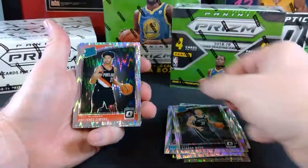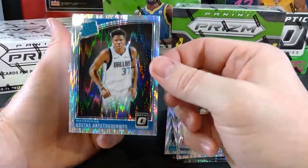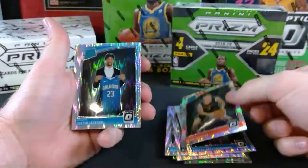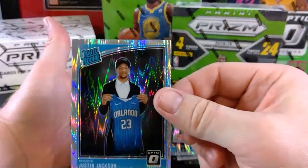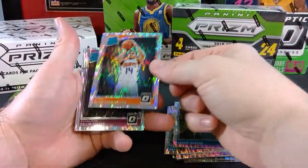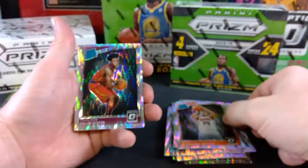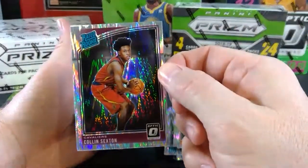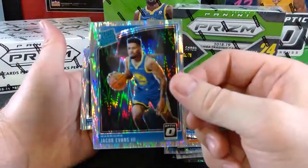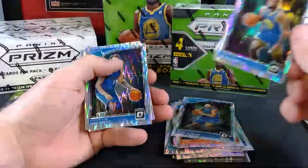Zhaire Smith, Anfernee Simons, Kostas Antetokounmpo, Kevin Huerter, Justin Jackson, a nice Michael Porter Jr. This is De'Anthony Melton, man, that's tough to read. We got a Collin Sexton. Jalen Brunson. Jacob Evans. Oh, he's got that crazy line right through it. I guess they're all like that.